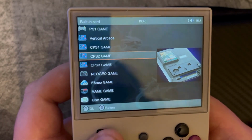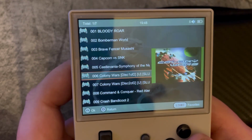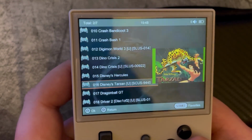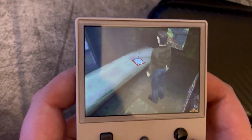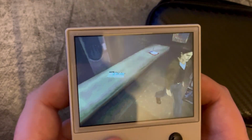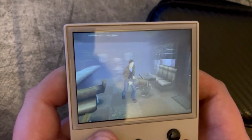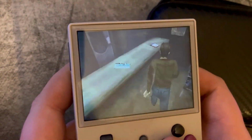Now I do want to go into the PS1 game room and show that off a little bit because it's really awesome that a device this small can play PlayStation 1 games. Alright, so it's about par for the course for me to obviously show you me playing Silent Hill, as we really like Resident Evil and Silent Hill on this channel. And this game actually runs really well.